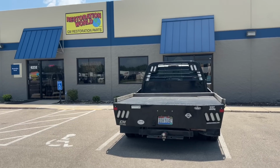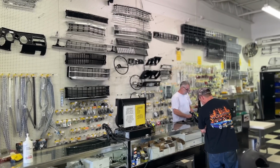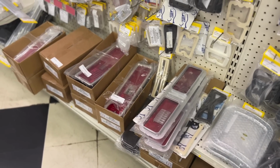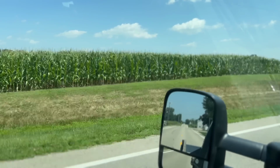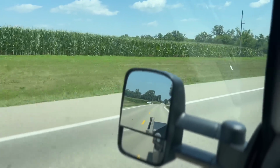Our first stop was Restoration World. We needed to pick up new grill brackets, bumper bolts, headlight bezels, chrome fender moldings, front turn signal assemblies, and all the bolts and hardware to put it all together. I had called down a couple of days earlier and placed the order, and they had all my parts pulled for me when I got there.